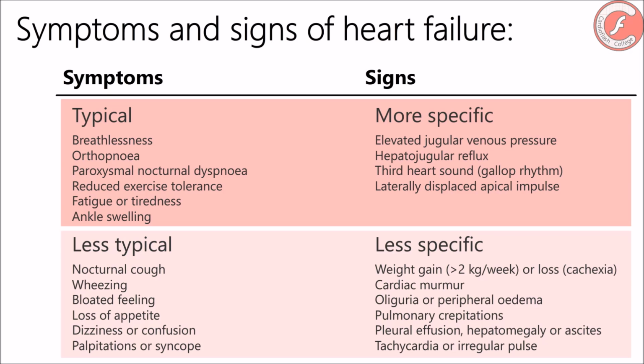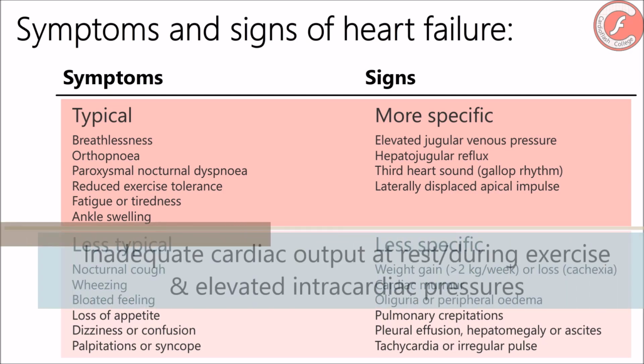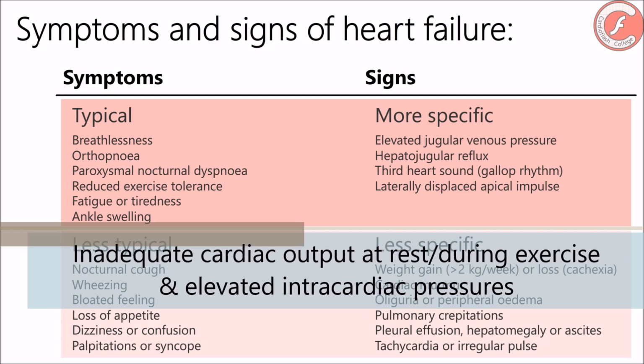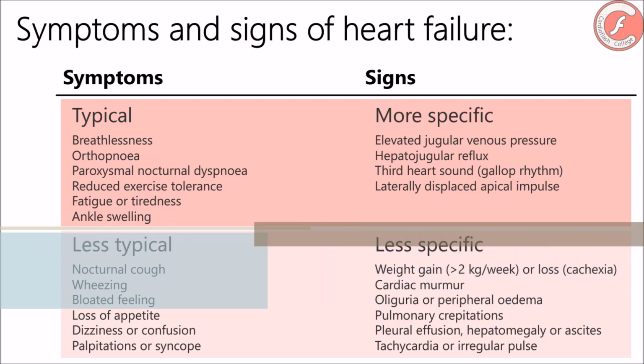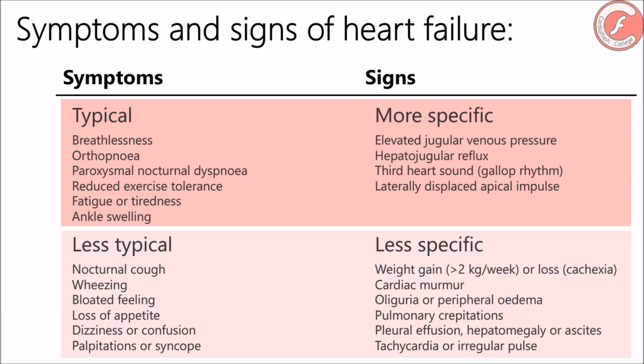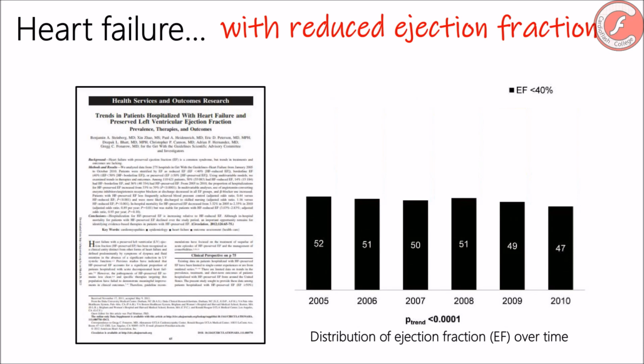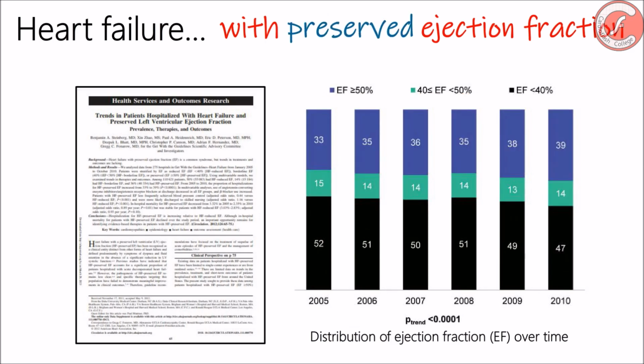typical signs and symptoms that occur as a consequence of a reduction in cardiac output and/or an increase in intracavitary pressures, and all this due to an alteration in the structure or functioning of the heart. Although we normally associate this clinical condition with left ventricular systolic dysfunction, we must know that, according to clinical activity records, more than half of patients with heart failure may have a preserved ejection fraction.